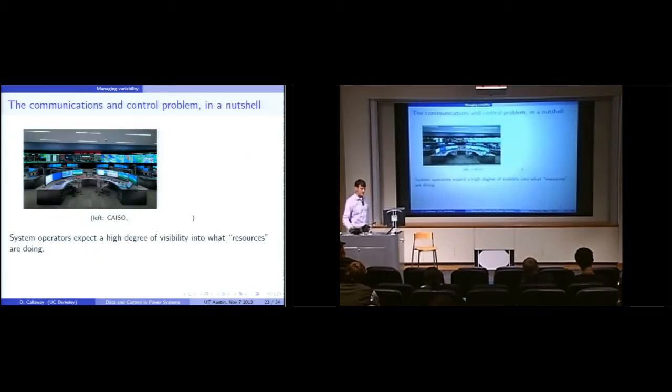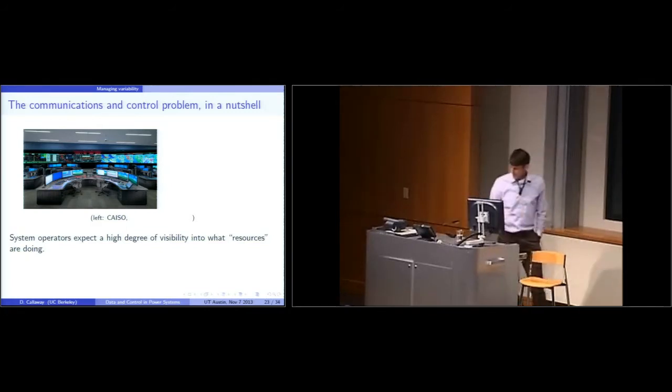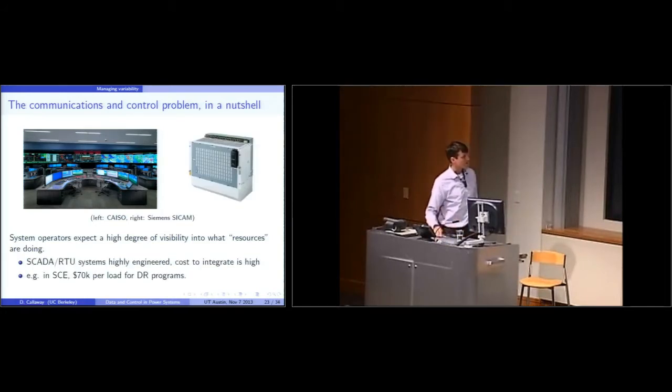So the basic problem, in a nutshell, the way that I like to say it, is that system operators want a lot of visibility into what resources they're dispatching, but the kind of equipment that they require to do that is very expensive. This is a remote terminal unit for a generator, and this plus the other infrastructure you need to plug into a system operator's energy management system can cost upwards of $70,000. So it's completely untenable to think that individual loads could have this kind of equipment.